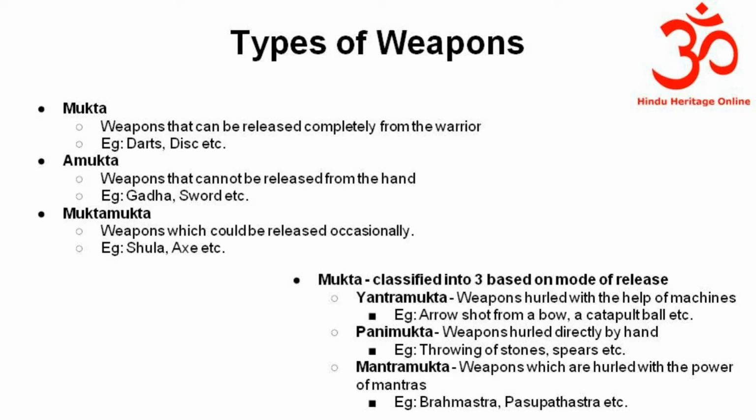According to Dhanurveda, weapons are divided into 4 kinds as per the use of such weapons. Mukta, Amukta, Mukta Amukta are the main types of weapons. Mukta means which is released completely from the user. For example, we can take discus or chakras and darts. Amukta type of weapons cannot be released from the hand. For example, gada, sword. Weapons which are sometimes released are called Mukta Amukta. For example, Shula, axe.